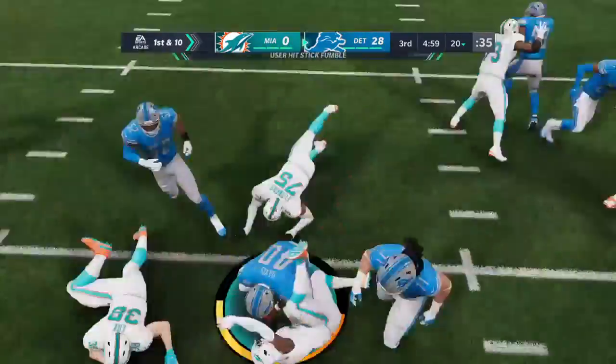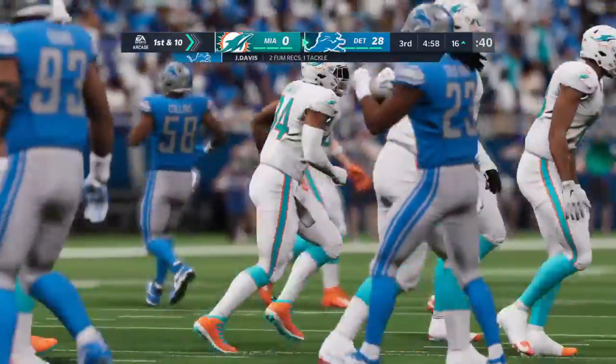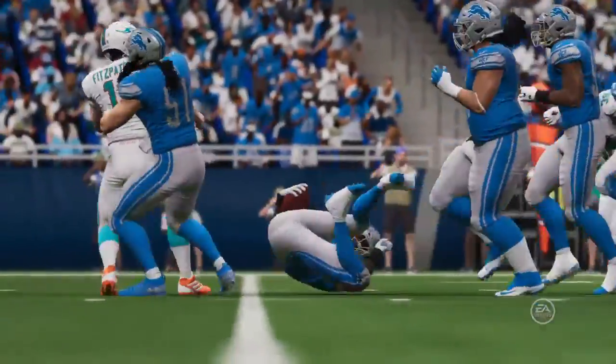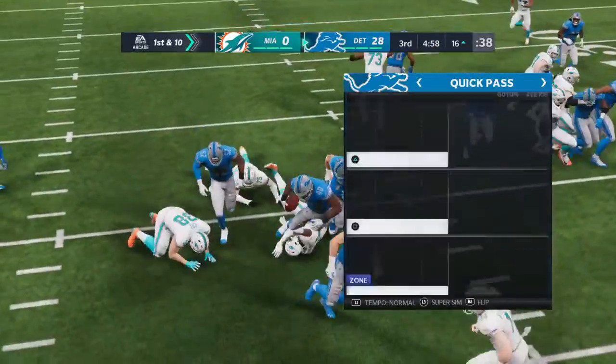They'll begin the drive. And this is scooped up by the Lions. So they take over not only in enemy territory, but in the red zone at the 16-yard line. They may have the edge on the scoreboard, but that hasn't made them pass it, has it?